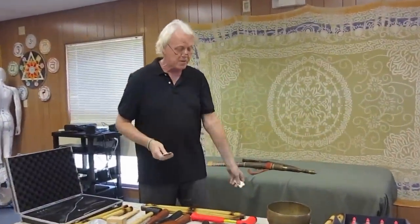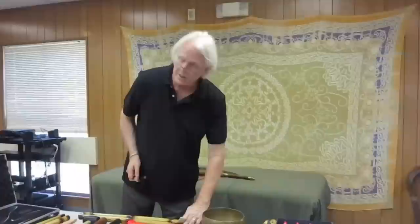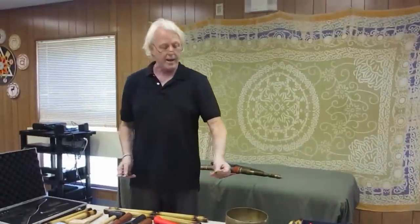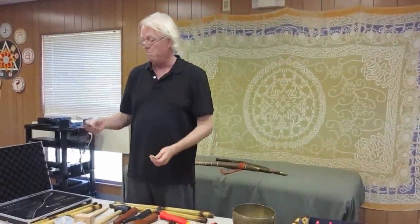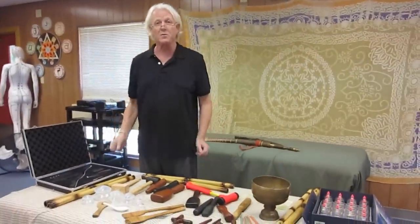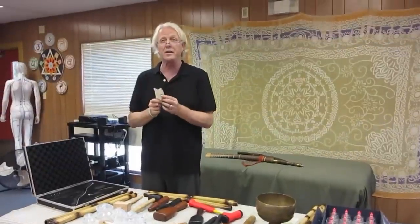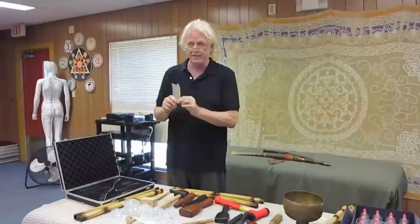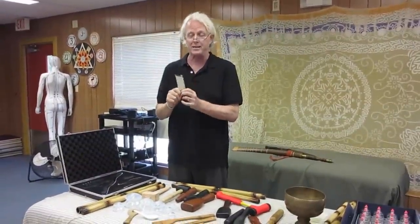This will break. If I drop this on the hard floor, it'll break. It's a thin piece of jade, and jade even has natural flaws. I've noticed in a few of these that there are some natural flaws, and certainly if you tapped it or dropped it on anything, it would just break, okay? This is stainless steel. This is never going to break. This will be here hundreds of years from now. These tools will still be as useful 200 years from now as they are today. They can be sterilized in an autoclave, okay?